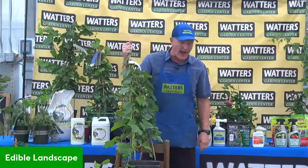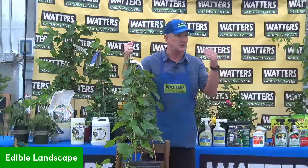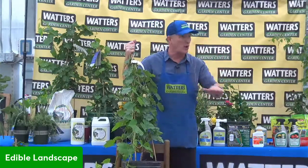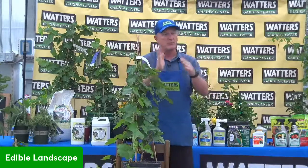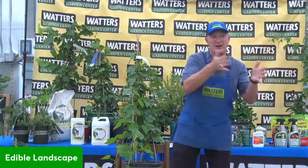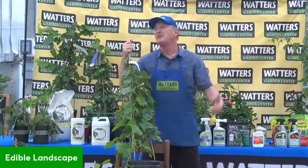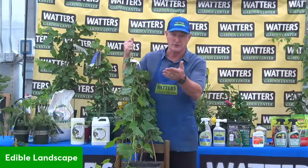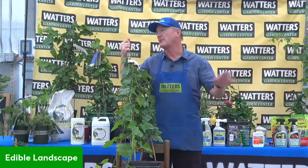We do surprisingly well with grapes up here. You wouldn't think that, at this elevation. You think of that more at the lower elevations, but if you get the hardier varieties, there are some grapes that will take the cold better than the others. Get the ones that are cold hardy. If in doubt, buy your grapes from Waters Garden Center, because we only carry the ones that are for here. We're going to stay away from those desert varieties.